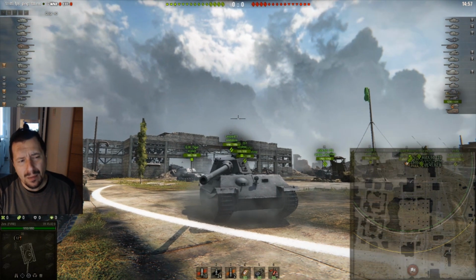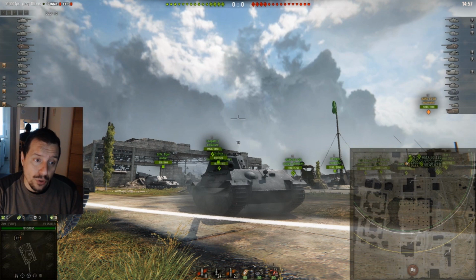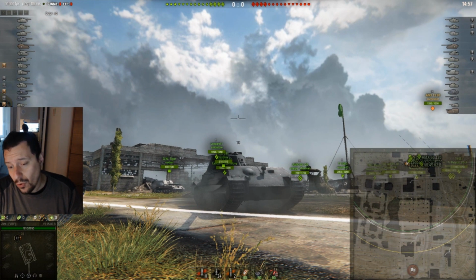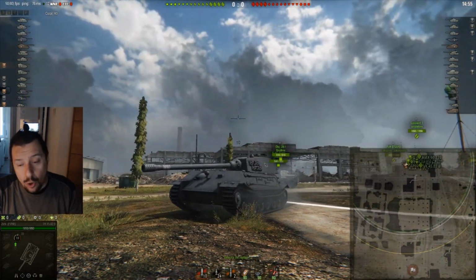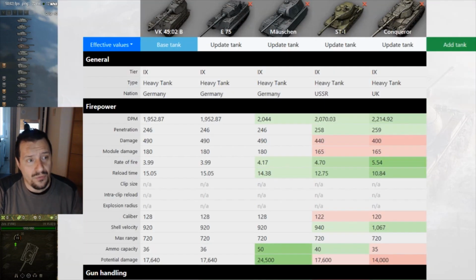Yeah, and probably that can be true. And we want to know if this tank is still good or not. Was the rebalance a real rebalance, or was it a nerf? Now, let's go and check how it stacks up in comparison to its brothers and the other heavy tanks at tier 9, just before seeing how it performs on the battlefield.